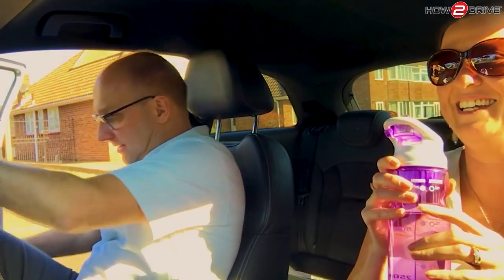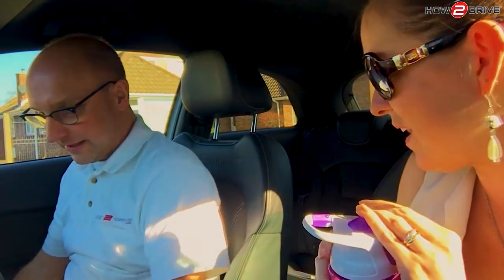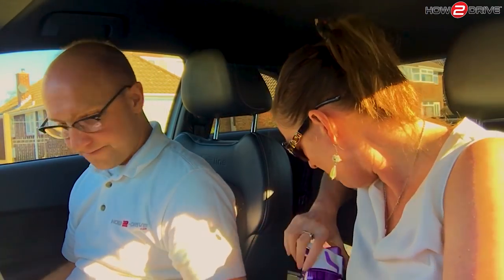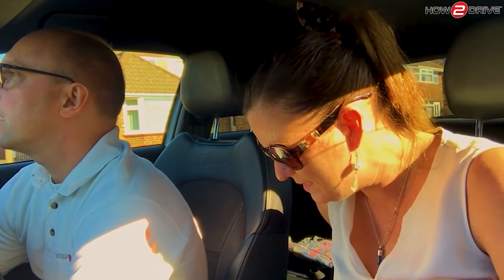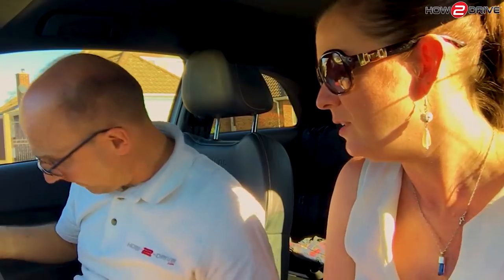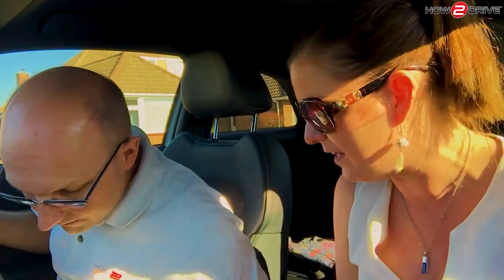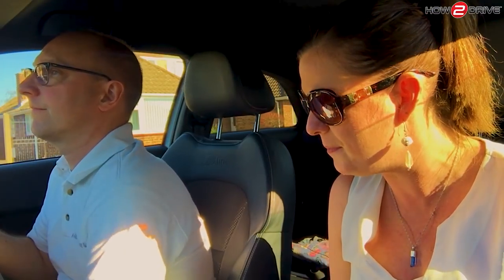I forgot to put the seat back. Sorry? I forgot to put the seat back. You'd like to just pop the seat back for me. So what we do, just lift the lever up underneath. That's it. So it's just underneath you here on the side. Just underneath you there. Oh. Just pull that up and then push your legs back.